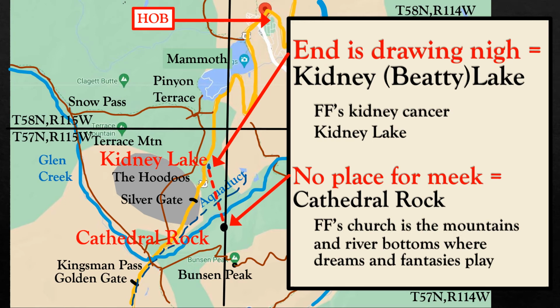And no place for the meek is Cathedral Rock, because Forrest Fenn's church is the river bottoms and mountains where dreams and fantasies play. But real devout churchgoers, which is one term for the meek, their place is in church, not hanging out under Cathedral Rock. So this is no place for them.